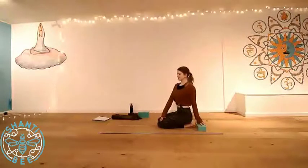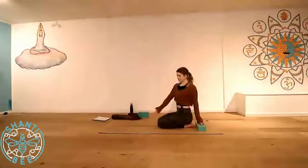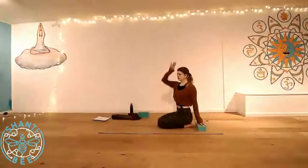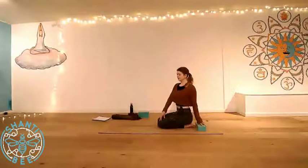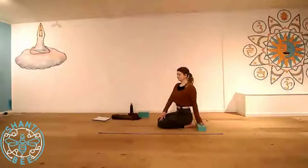Breathing in, sit tall, exhale, very gently twisting your body. So as if your body is facing over your left knee, a very slight angle. Keep reaching through the crown of the head. Deep breaths in and deep breaths out.